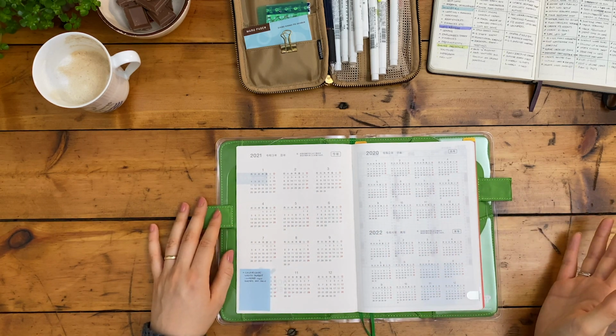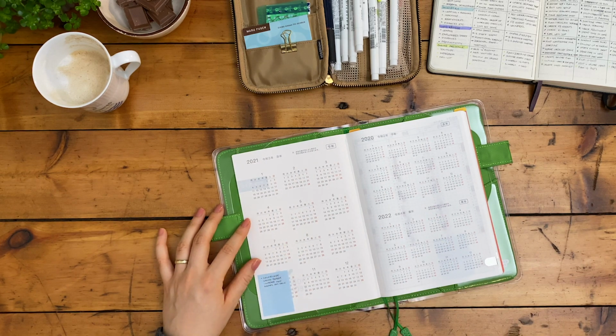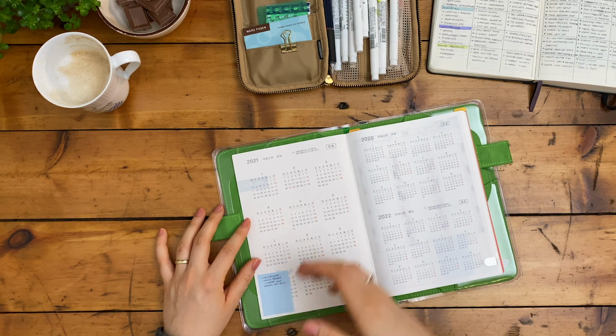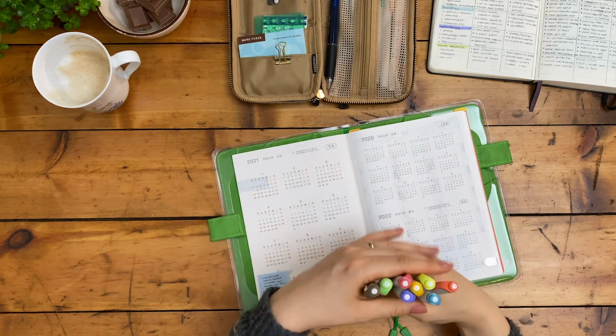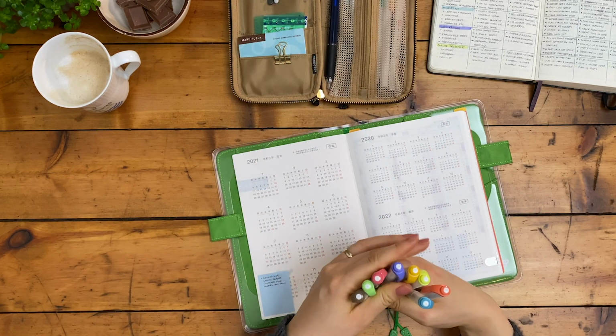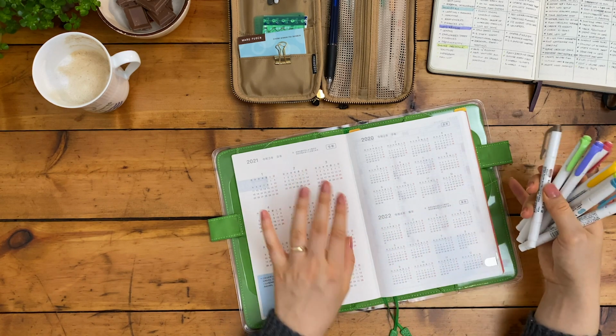I'm planning to use this year at a glance for color coding which project of the day that I work the most hours on. So I have the different areas of my life color coded. I don't know if I'll change up my color coding system, so I'm not going to touch anything for 2021, but that is what I'm planning to use this for.